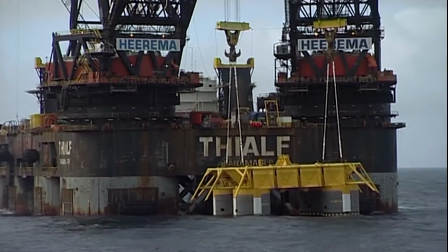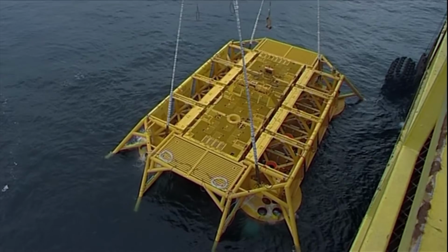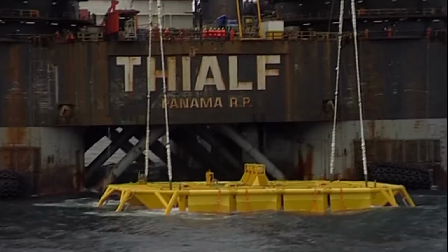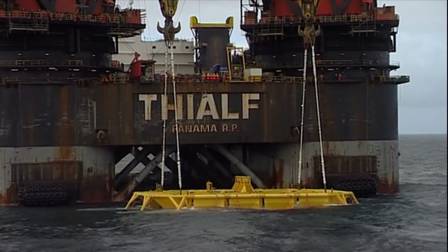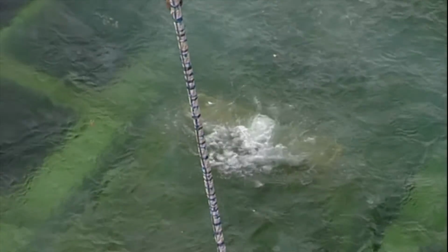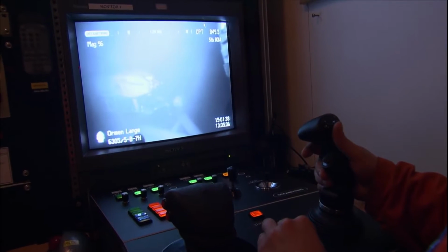This is their only chance. If they miss and it settles on the seabed in the wrong place, they'll have to build another one and set the project back by a year. Computer-controlled thrusters hold the crane ship over the drop site. As it goes below the surface, the underwater ROVs are put into action to take over as the eyes on the operation. They feed video back to the control room.